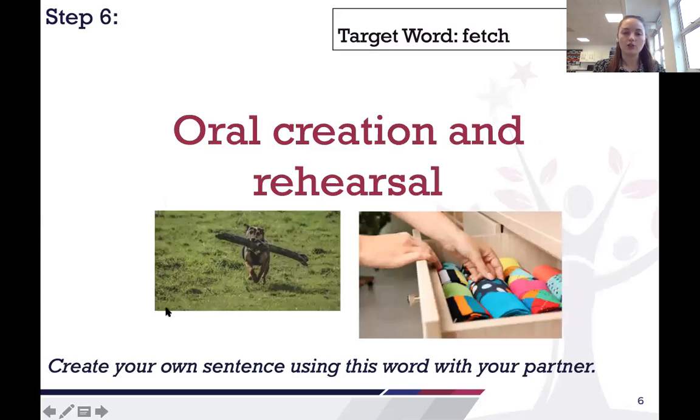Now it's your turn. Can you put the word fetch into a sentence? I want you to make that sentence and say it to somebody in the room. Pause the video and say a sentence with the word fetch. Brilliant, well done, year 2.